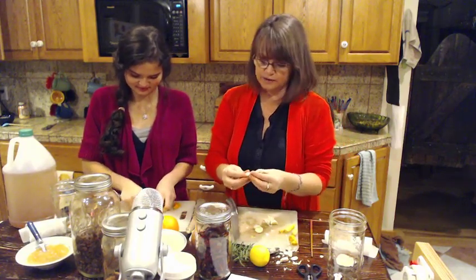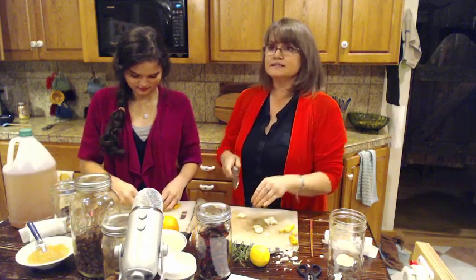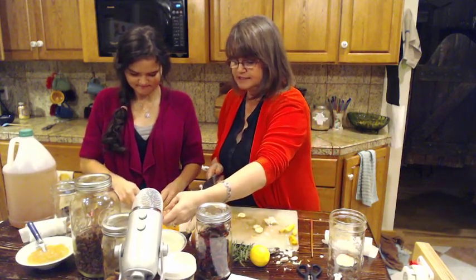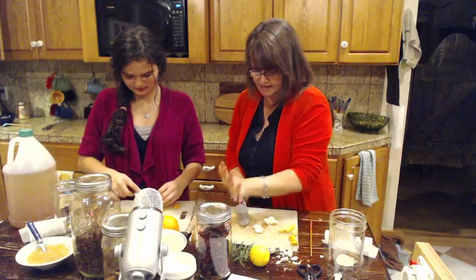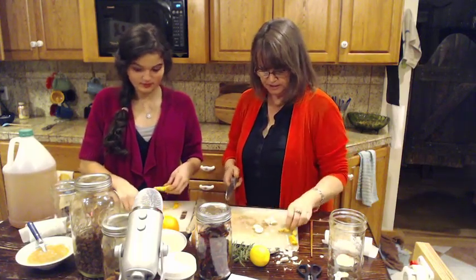I hope you guys are joining along with us here. I am now just crushing garlic. You do not need to smash this small or anything like that. It's totally up to you, but normally I just smash it down and throw it into my jar. Just throw it in.